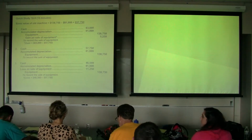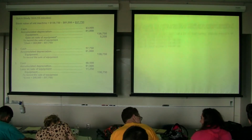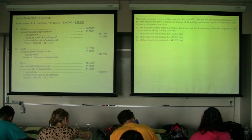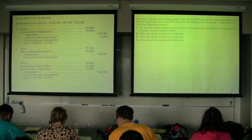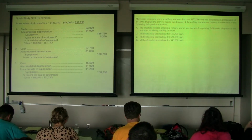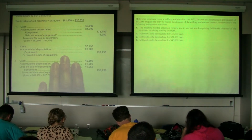So here's how it reads, okay? The Millworks Company owns a milling machine that cost $125,000, has accumulated depreciation of $91,000, and prepared to enter the entry to dispose of equipment on January 5th under each of the following conditions. The machine needed extension to carry time for repairing, it's disposed of. They sell it for this, they sell it for that.